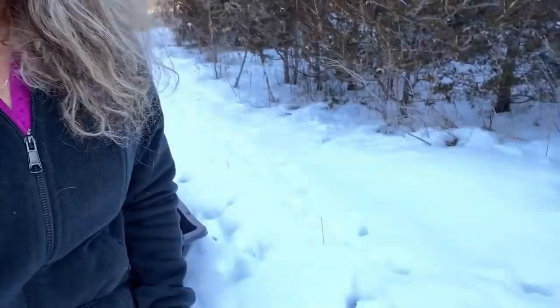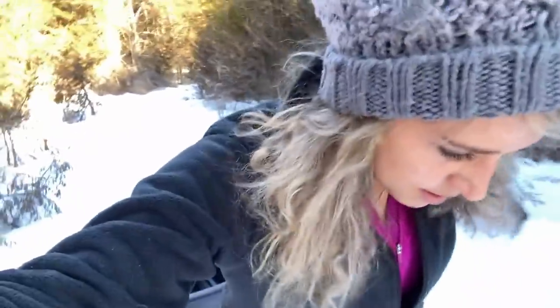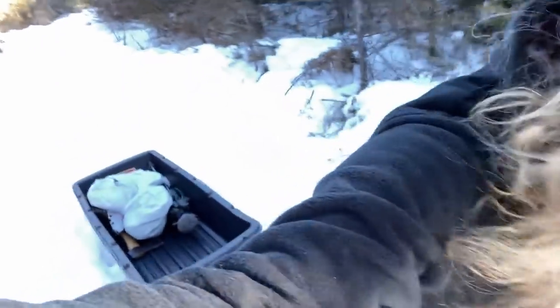The snow has got a quite a crust on it. There's only like 6 to 8 inches in some spots and then like 2 to 4 inches in other spots. But the crust on the top's making it hard to walk. And I got the sled with me because I want to go out and find some boughs to cover the rest of the shelter. But yeah.